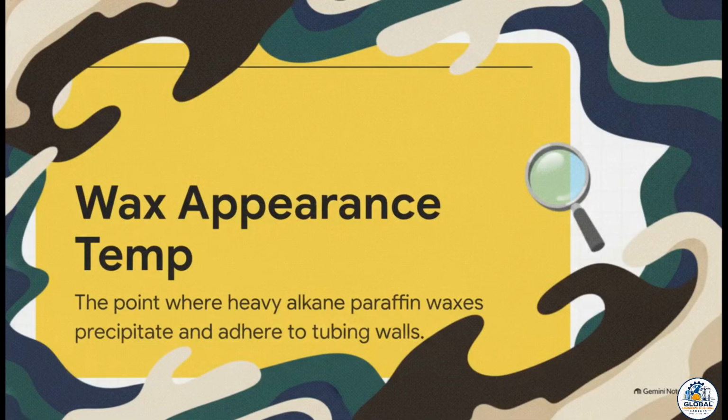Here's the thing. Crude oil isn't just some simple liquid. It actually contains heavy alkane paraffin waxes. When the temperature of that crude oil drops below its wax appearance temperature, which is also known as the cloud point, those waxes begin to precipitate. Essentially, the cold, deep-sea environment turns the flowing liquid into a sticky, waxy mess, and that mess adheres directly to the tubing and pipeline walls, threatening to just completely choke the entire system.